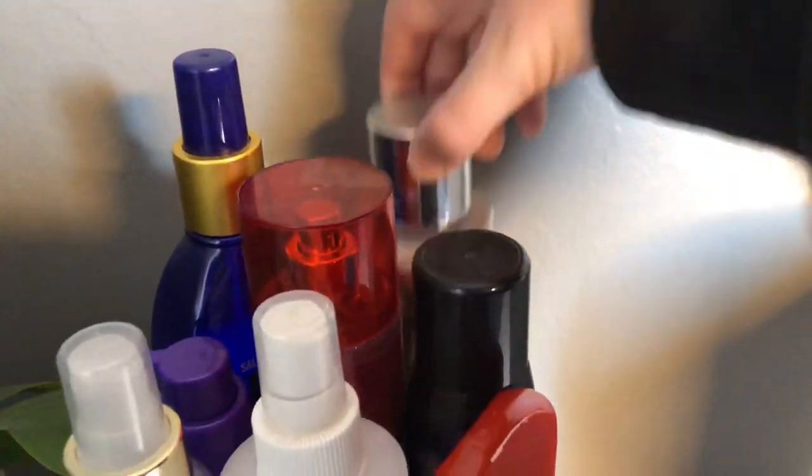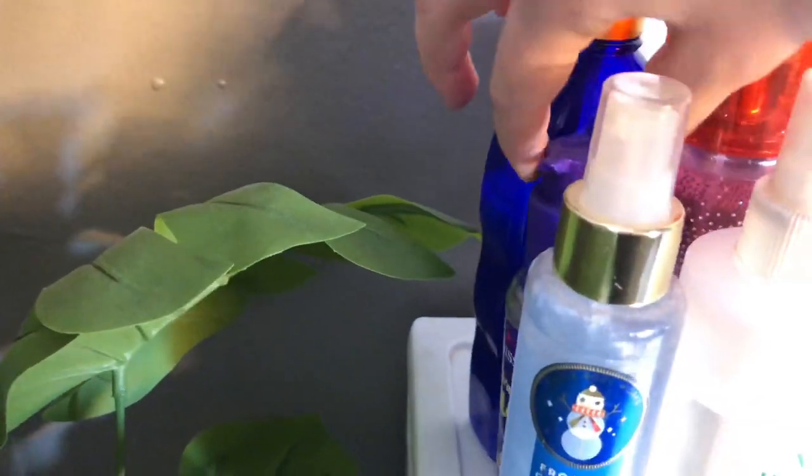A pink perfume, my favorite perfume from Bath & Body Works. A hair product I use when my hair is wet. Also I put some hair oil in sometimes. Yeah, that's all the products on top of this.